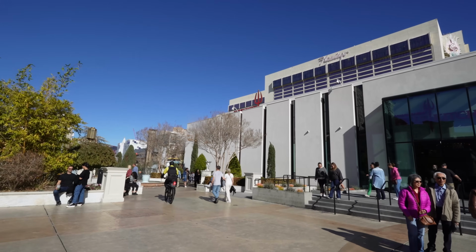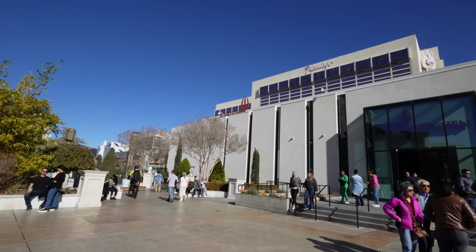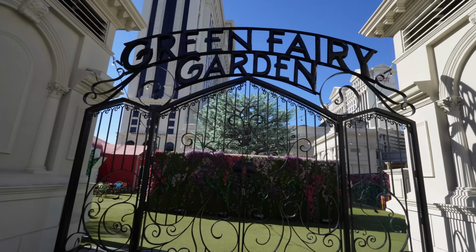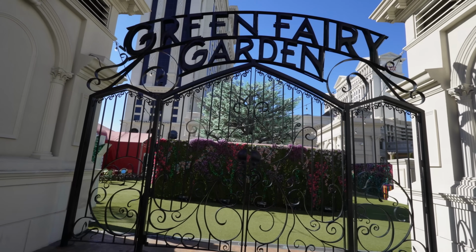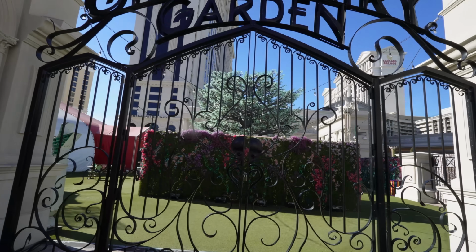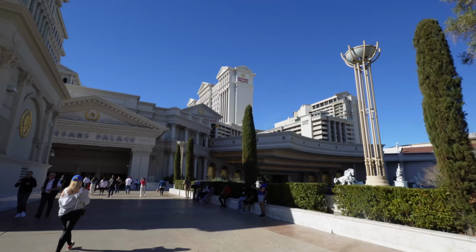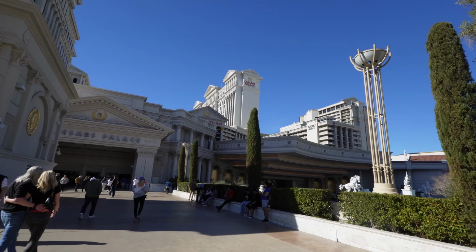I still remember when it was Serendipity 3 and you could get the frozen hot chocolate. This is the entrance to the Absinthe Show. This is their Green Fairy Garden. At night it opens up. There are even some speakeasies over here that you can sneak into, and it's a really nice fern, colorful forest vibe. So they give you guys a sense of how big Caesars Palace is.